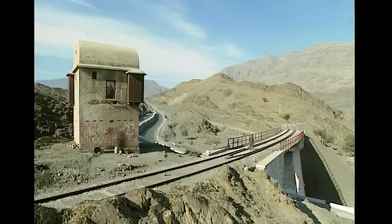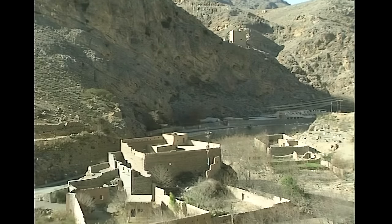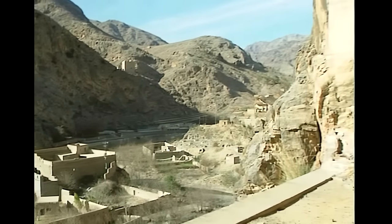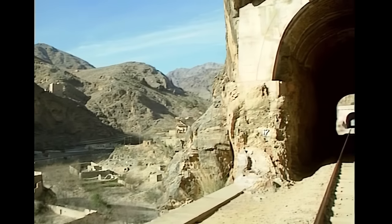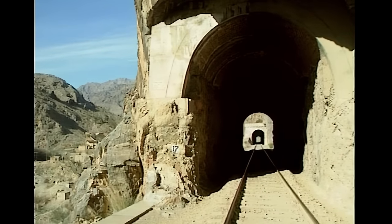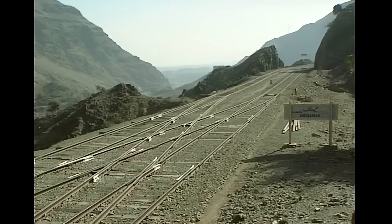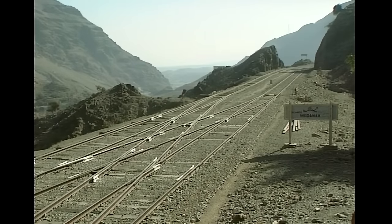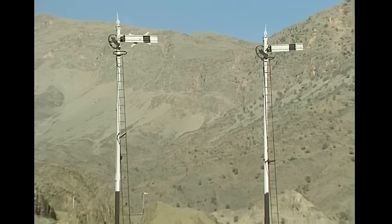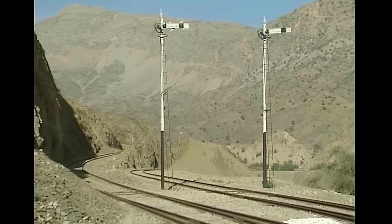34 tunnels, 4 switchbacks, 92 bridges and culverts were built on this 34-mile line, which took 5 years to build. At the reversing stations, the track was laid with double crossovers to enable 2 full-length trains to pass. Full signalling was provided to give the line maximum operating capacity.